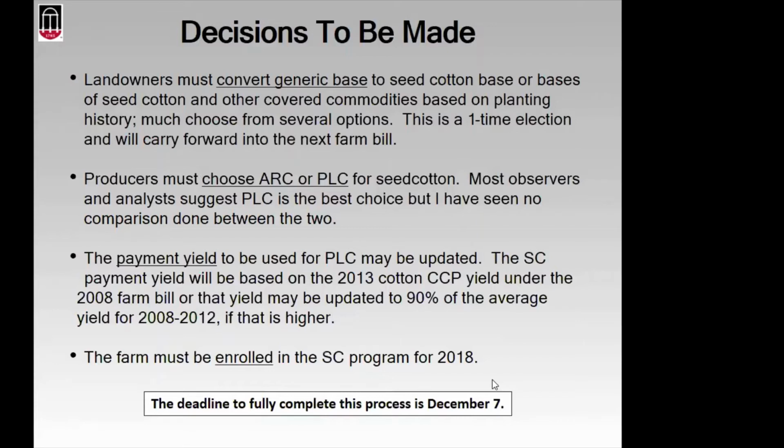This is the yield that counter-cyclical payments were based on under the 08 Farm Bill. You can use that yield for your seed cotton program, or you could update that yield to 90% of your average yield for 08 to 12. If that's higher, that's what you want to do. Let me encourage you to please dig into this and try to do that. Some of these CCP yields on our farms are pretty low. It's going to be a lot of work. I mean, you got to go back to 08 to 12 to dig out the records, whether it's from crop insurance or whatever. This may be on a rented farm that was under a different producer back then. It's going to be work, but if you can do it, do it. It may make all the difference in what option that you decide to go to. That'll become more clear to you as we look here the next few minutes.